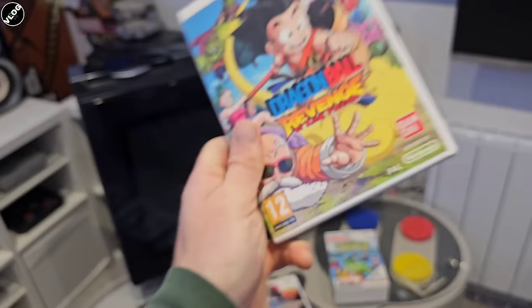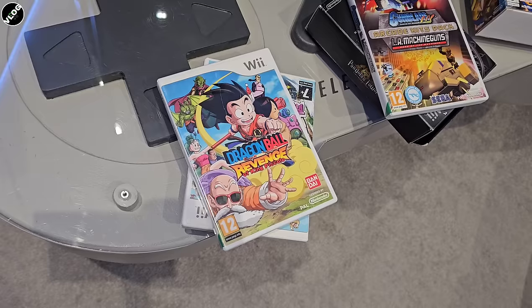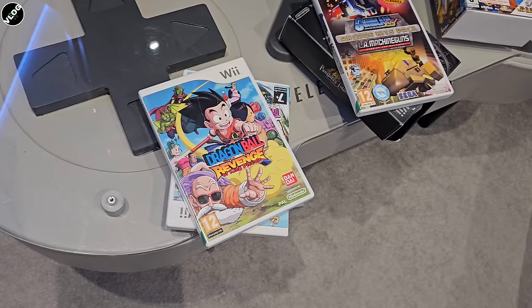Anyway, it is Dragon Ball: Revenge of King Piccolo. It's one of them games, it's uncommon. It's quite hard to find. Commands a bit of a price. You're looking at £30-35 now, which is not cheap for a Wii game. It's like a 2D Dragon Ball game with platforming elements. It's just one of them games that looks great. I've been wanting to play this for a long time. Don't know why it's taken me so long, but there's never been a better time than on Wii Day. So let's do it.